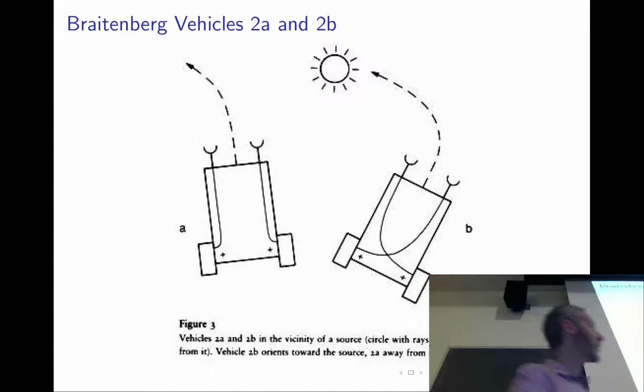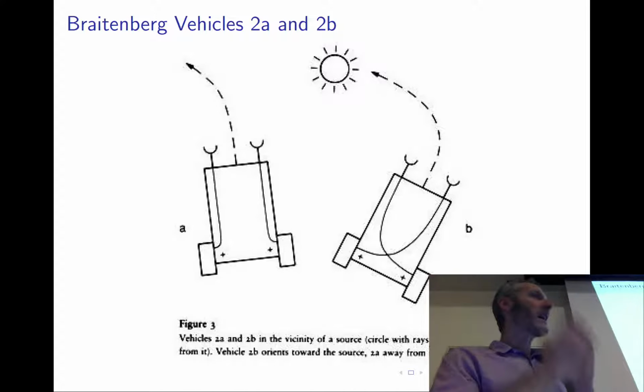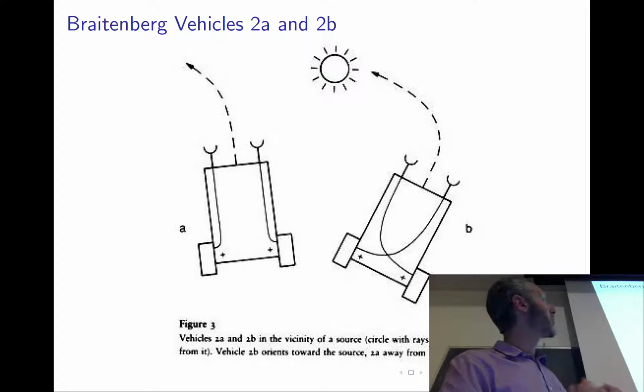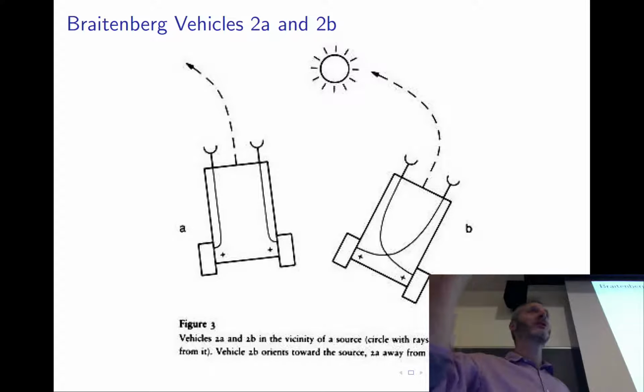Actually, before we look at that, let's pause here for a moment. What's actually going on inside these robots? I'm going to show you these different robots. These are known as Braitenberg Vehicles. They're named after a biologist whose name was Valentino Braitenberg. Braitenberg wrote a book called Vehicles. It's only about 80 pages, and it's a series of fairy tales about robots. It's a really interesting read if you're interested in robots.